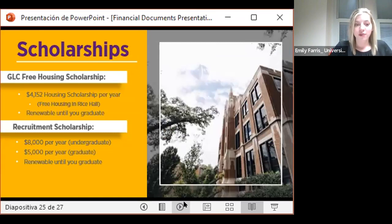I know we were talking about funding earlier, so I wanted to share a few scholarship opportunities that we have for international students. The first is a housing scholarship called the GLC, which stands for Global Learning Community Housing Scholarship. This provides free housing in Rice Hall, which is like our international dormitory, each year until you graduate. This is for both undergraduate and graduate students, and it helps with the overall cost not to have to worry about housing.